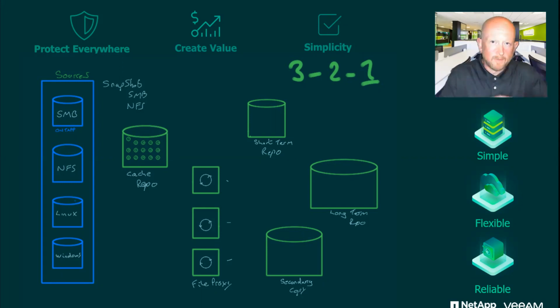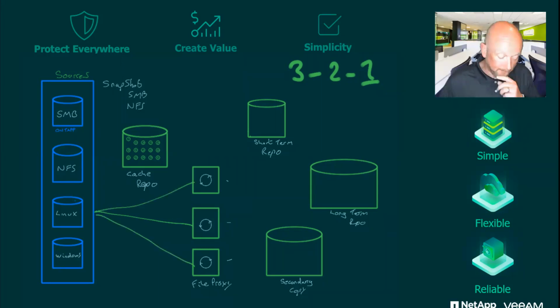So we have Veeam Backup & Replication controlling all this. And then what we actually do on the first full, if it's an SMB share on an ONTAP device, we address the ONTAP device, we take a snapshot of that share, and then we're able to pull all the data. And all the data would actually be pulled via the proxies. So the file proxies would be pulling all the data from the particular share. As I said, you can have as many of those as you wish.